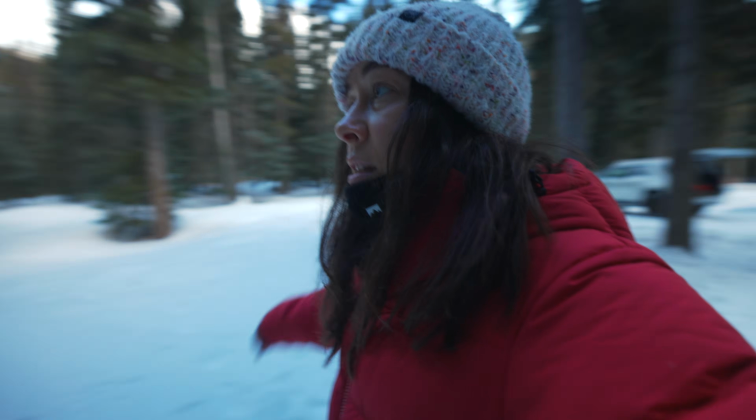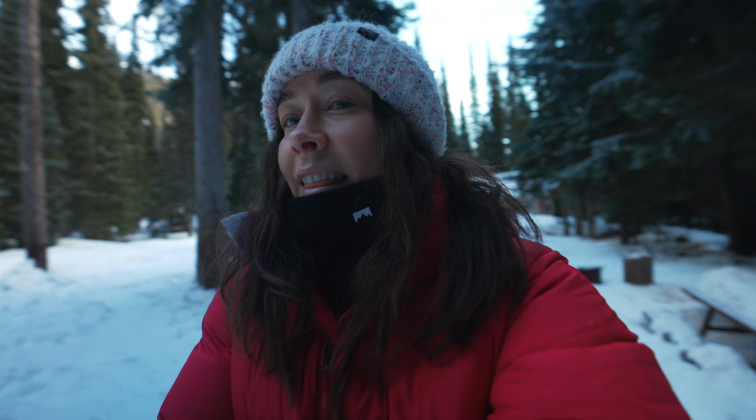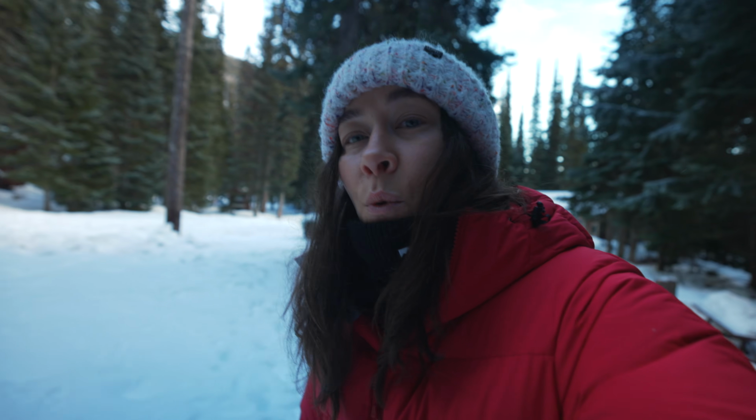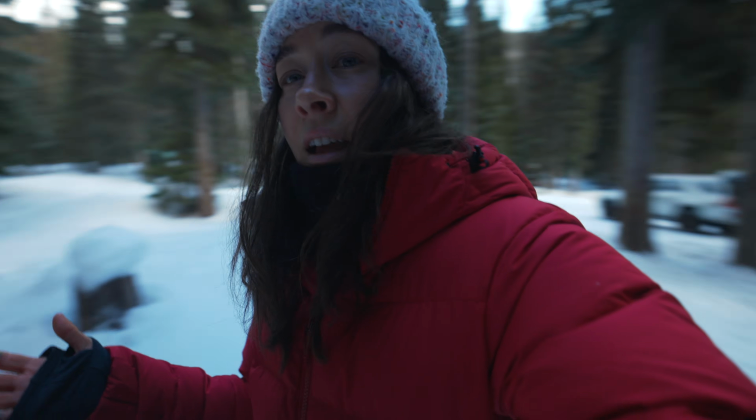So super, super close. And if I decided that I couldn't hack it, then I could just get into my vehicle to warm up or actually use the warming hut. But I had a good time and I was toasty warm all night. So let's talk about the gear that kept me that way.